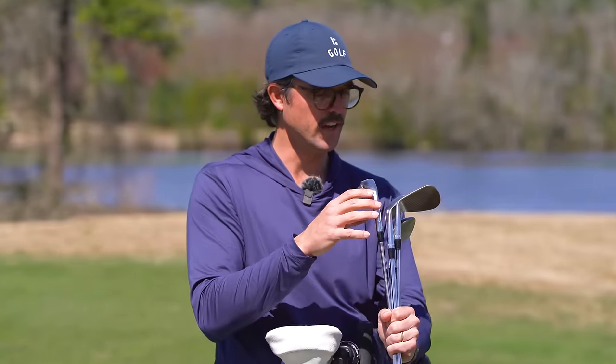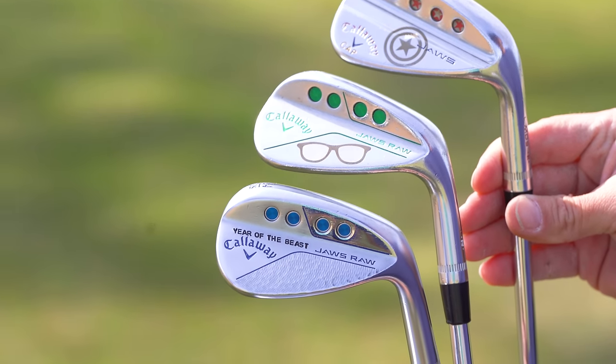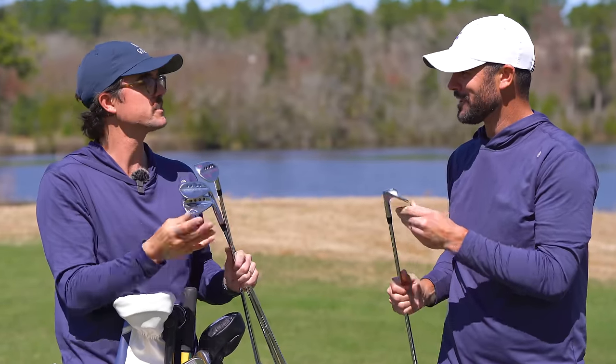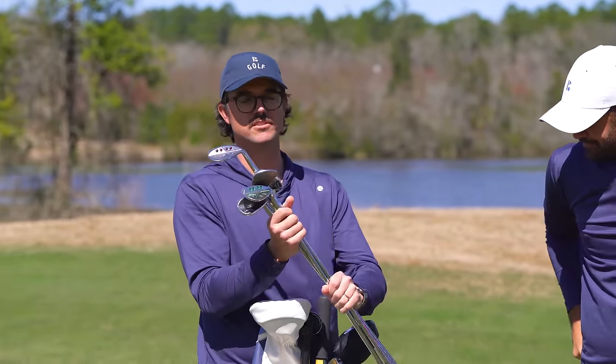All right, my wedges. So I have a similar setup. I have the 58, 54, 50, and 46 degree wedges. They're really dirty too. Very old wedges. Do you even clean your grooves? The 50 degree and the pitching wedge are old. I don't need to spin those that much. I want to run it. But I've loved these wedges, still in the Callaway wedges.